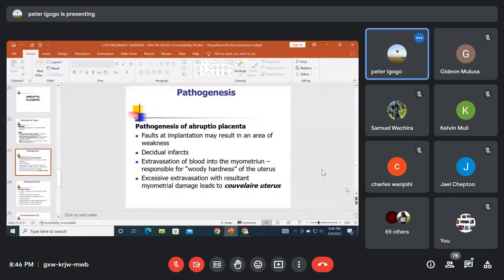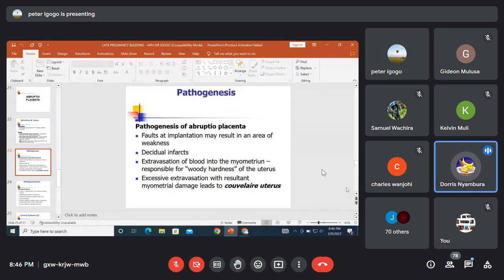Doris? Pathogenesis of abruptio placenta: faults at implantation may result in an area of weakness, decidual infarct, extravasation of blood into the myometrium responsible for woody hardness of the uterus, excessive extravasation with resultant myometrial damage leads to Couvelaire uterus. Thank you very much. So that's the pathogenesis.